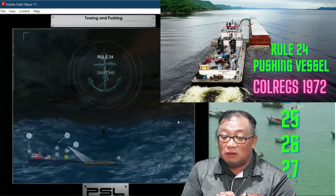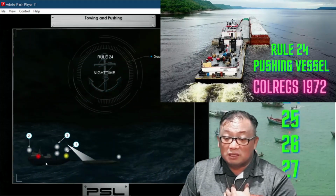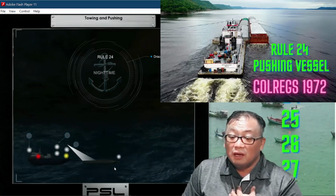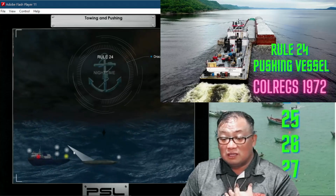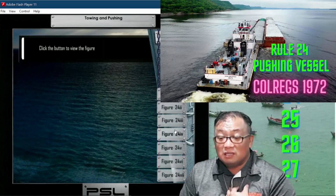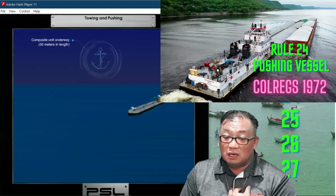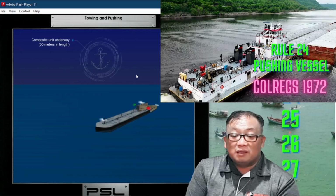Okay, so the different animations is a towing vessel, towing light, two masthead lights together. So here this is nighttime. This is a dracone being towed. So this is a searchlight in the direction of the dracone. So let's read the rules about that, because this is the composite unit underway, 15 meters in length.